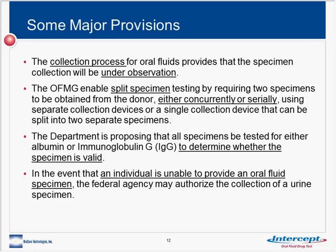The Department, SAMHSA, is proposing that all specimens be tested for, and I beg forgiveness of my folks on the scientific side of this, but I've practiced these words in preparation for today, albumin and immunoglobulin, and I know my good friend Ryan Feely from Orasure is probably cringing as I said those. I apologize. But it's for determining the validity of the specimen. So specimen validity is written into these guidelines as well.